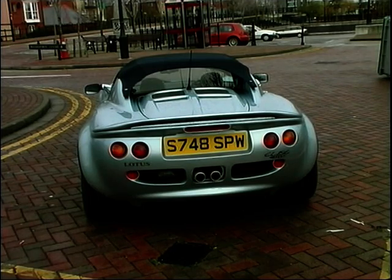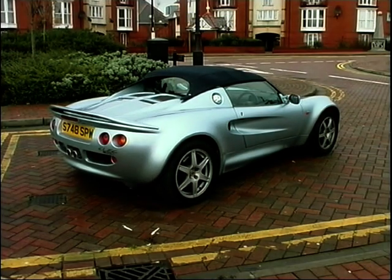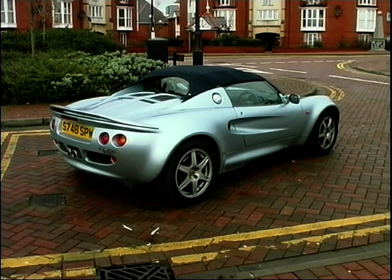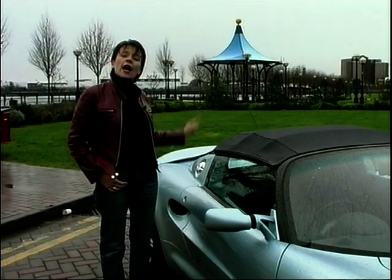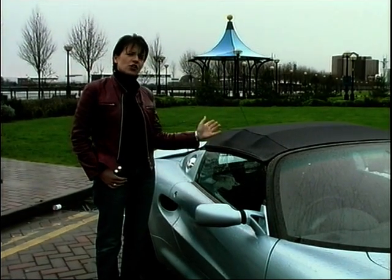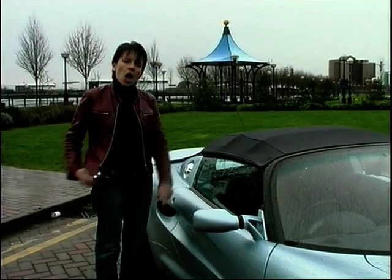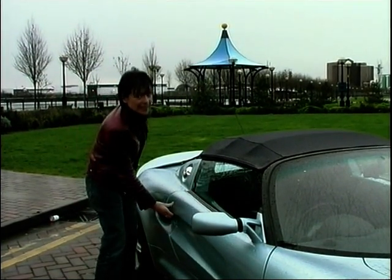After all, Lotus make cars that really have just one aim: that they're fantastic to drive and, of course, fantastic to look at. Even the petrol cap is just beautifully designed. Oh yes, I'd be more than happy to have the Elise adorning my driveway, and even happier to take it out for a weekend spin. There's just one problem: getting in.